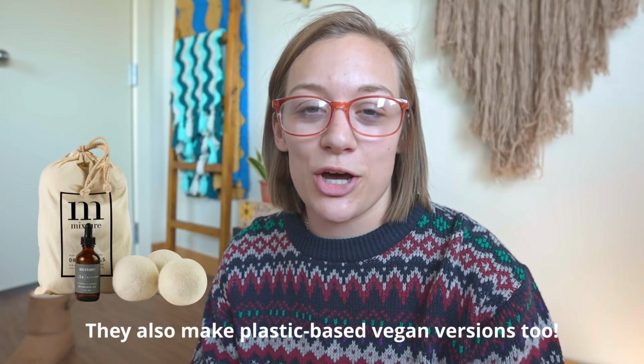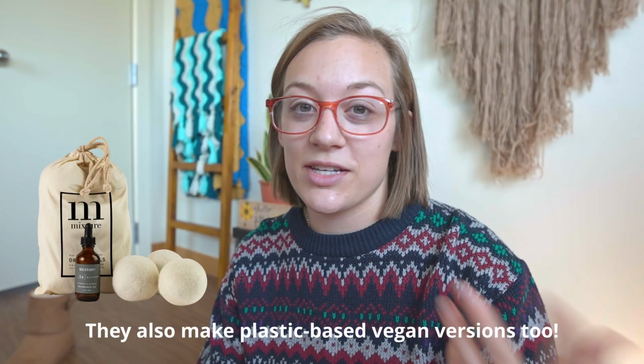The Cora Ball is a little laundry microfiber catcher that you can throw into your washer, and it actually will catch all of the microfibers from your polyester and other plastic-based clothing to prevent them from going into our water cycle. You can get wool dryer balls to help someone cut back on their use of single-use dryer sheets, and you can get these from a lot of different brands.